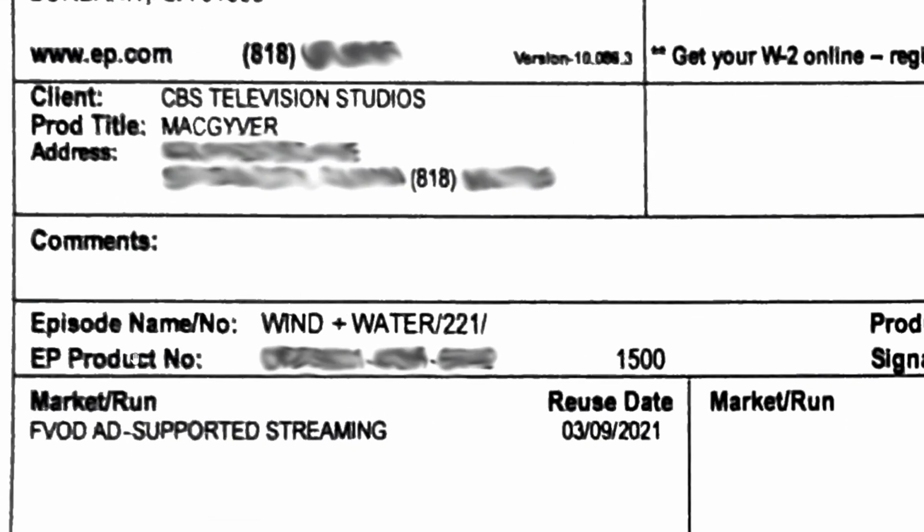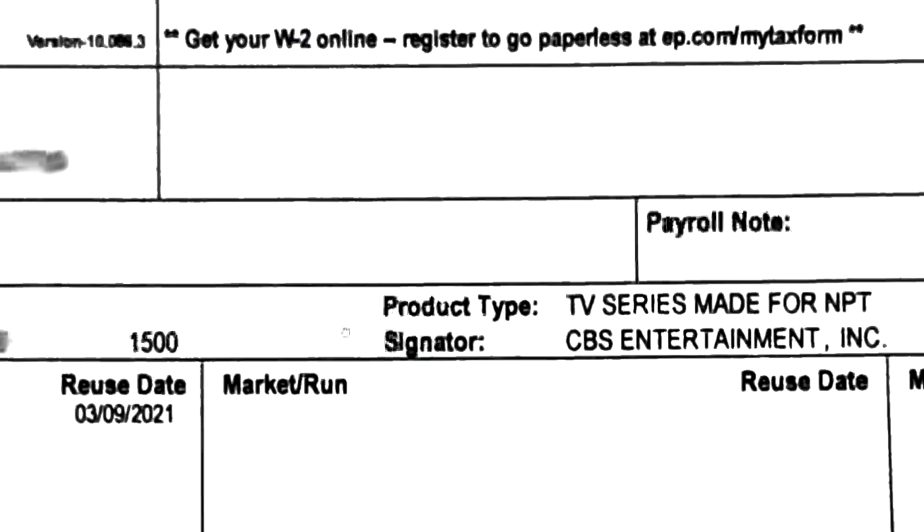But then here there is more detail about what the payment is for, and it is specifically the episode name and number. The episode name is called Wind Plus Water, and the episode number was season 2, episode 21. The EP product number is some other code for internal purposes. I have no idea what this 1500 means.